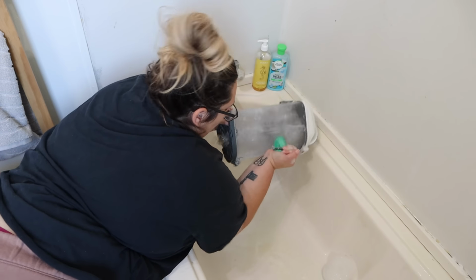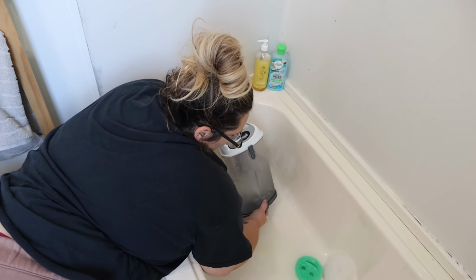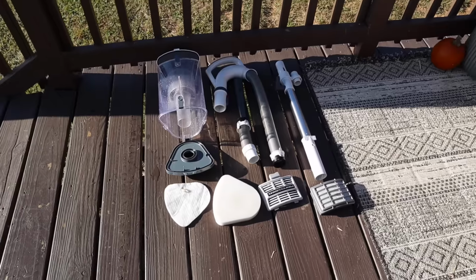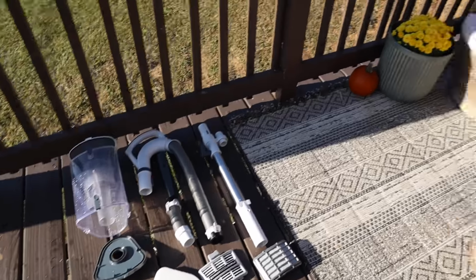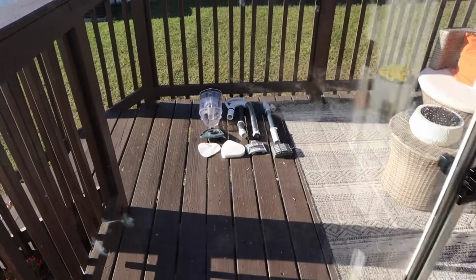Because some of the dust was really hardened on there where it had never been cleaned, I just gave it a good shake. Like Neil McCoy said, I shook it to the left, shook it to the right. And then after I did that, I laid it all out to dry on my pretty fall porch that has just been done over.